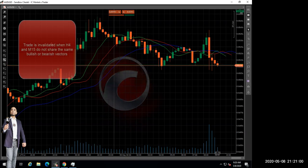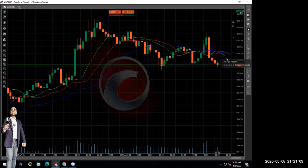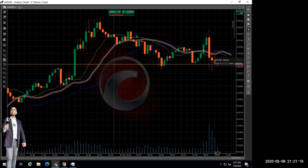These are EMAs. The Alligator indicator has 3 EMAs, which are based on Fibonacci levels. The green is known as the lips. The red is the teeth. The blue is the jaw. It's based on Fibonacci, and it gives you the best possible view of the trend. So right now, I will tell you, junk this pair. Let's not do this pair, because there is no alliance between the H4 and the M15.